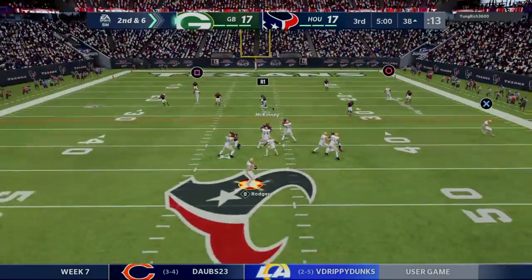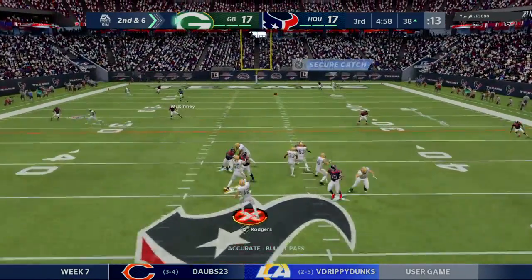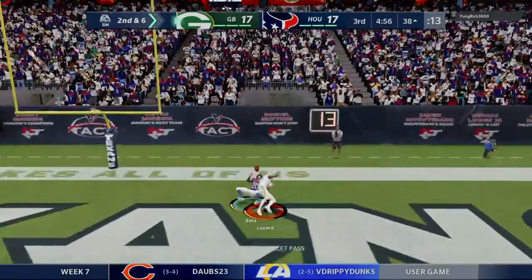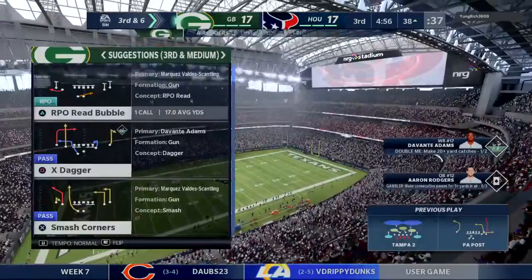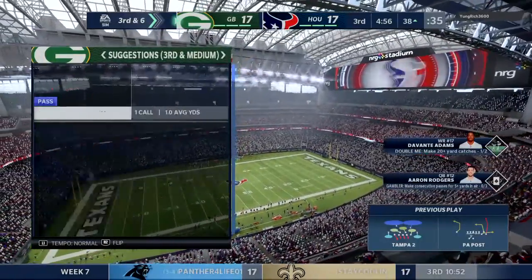Play action. Now it's Rodgers. He's going to let this go. Back of the end zone. And that's going to be incomplete. Good effort there trying to take a shot, but it's third down.